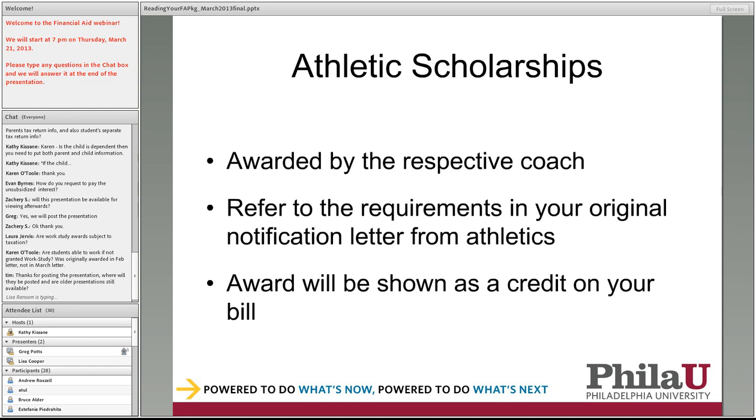Students that may have been awarded an athletic scholarship, those determinations are made by the athletic department, and you would have received a separate notification that is signed by our athletic director as well as by me, and there are terms and conditions that the student needs to comply with to fulfill the athletic piece of the award. The award for the athletic monies will be credited like the other pieces of aid, half in the fall and half in the spring.